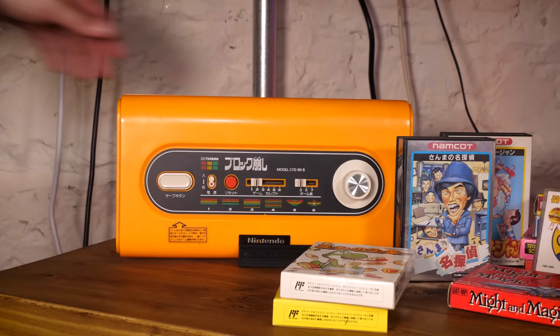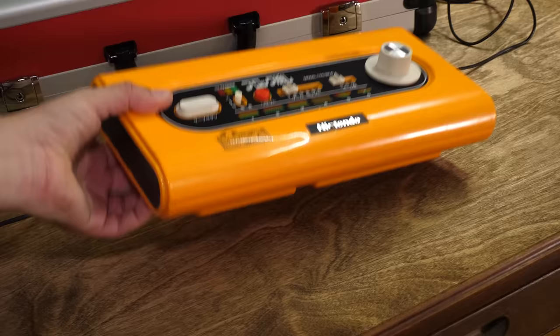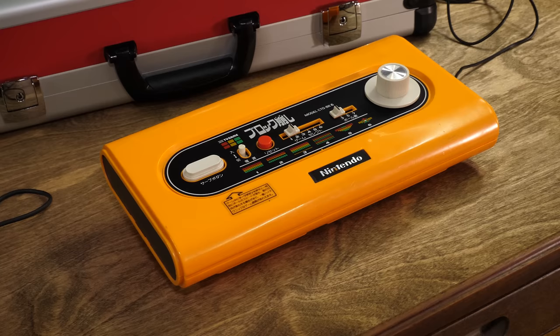The natural step on from Pong, of course, is Breakout, Pong with bricks to smash. And that's what this 1979 Nintendo Color TV game offers. This is pre-NES Nintendo, and it's part of a range of TV games which were commercially successful and so steered Nintendo towards a future of making home game consoles.